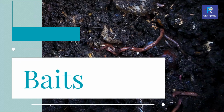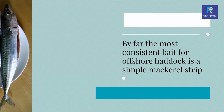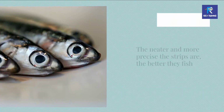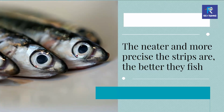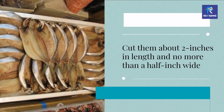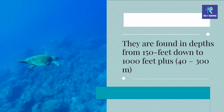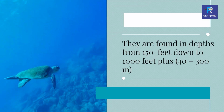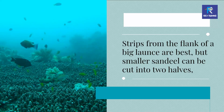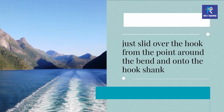Baits. By far the most consistent bait for offshore haddock is a simple mackerel strip. Cut these from the white belly of a fresh mackerel. The neater and more precise the strips are, the better they fish. Cut them about 2 inches in length and no more than a half inch wide. Strips from the flank of a big launce are best, but smaller sand eel can be cut into 2 halves. Just slide over the hook from the point around the bend and onto the hook shank.